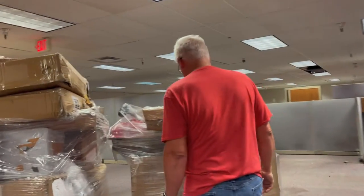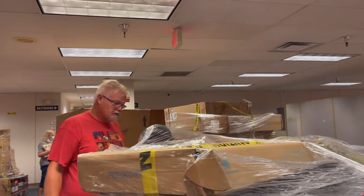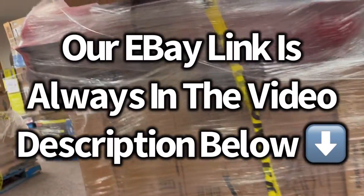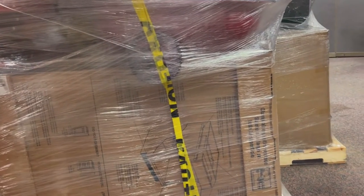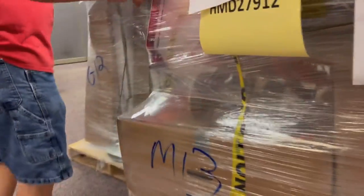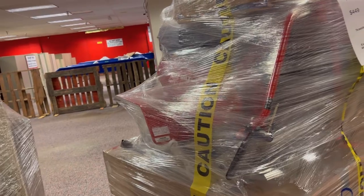Are you finding anything? No, nothing jumping out at me. This ain't bad. Got a tiller, but it's all the parts. What's this big box? That's a cabinet, some kind of kitchen cabinet or something. Oh, and that's a tiller? Yeah, we sure don't want snow blowers, because I don't think that would do us any good.